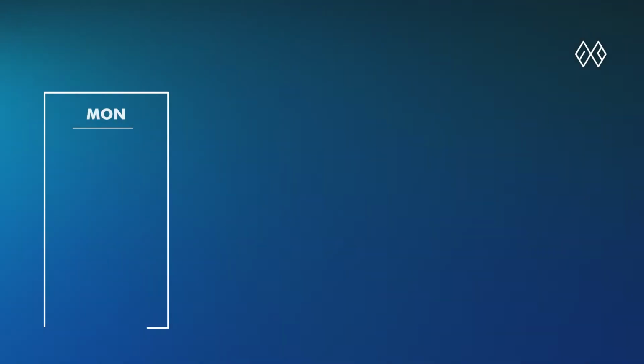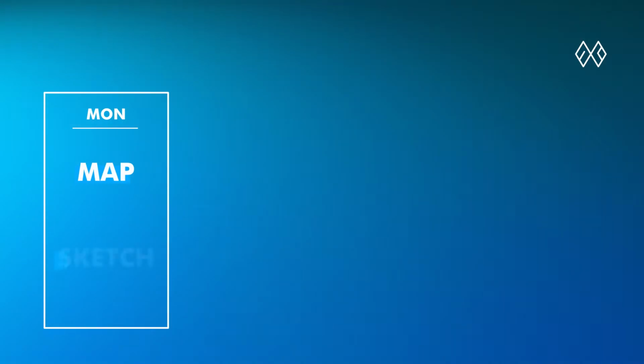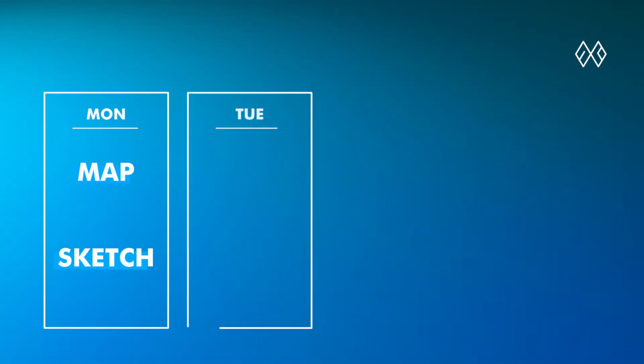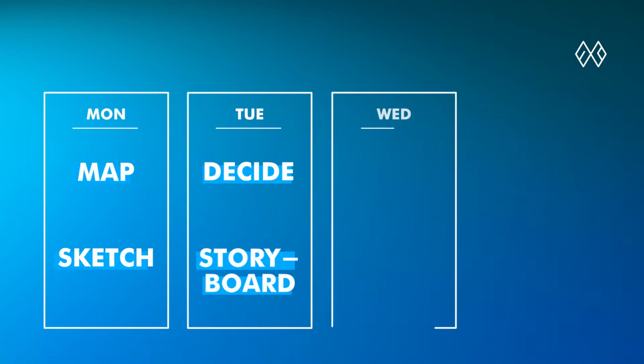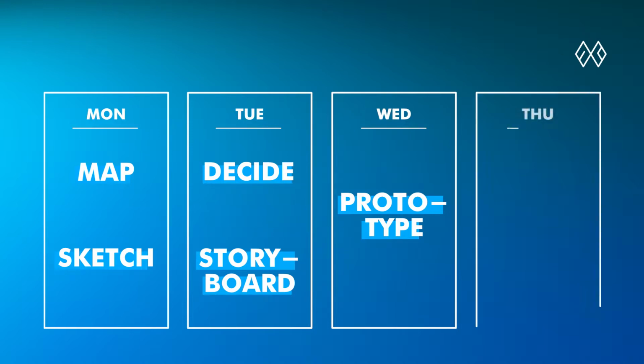Cool, so from Monday through to Thursday we'll be doing a range of activities which form the sprint. On the Monday, it's all about mapping in the morning, sketching in the afternoon. Tuesday, we do deciding in the morning, storyboards in the afternoon. On the Wednesday, we dedicate the entire day to building the prototype. And then on the Thursday, it's all about the user testing.